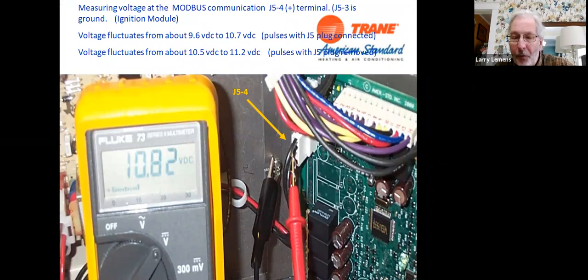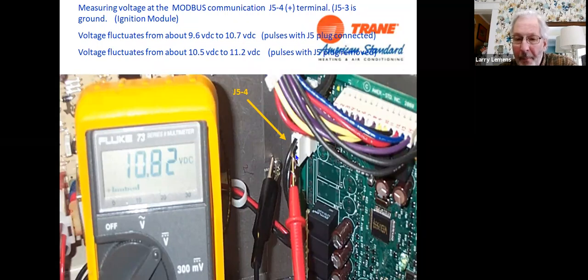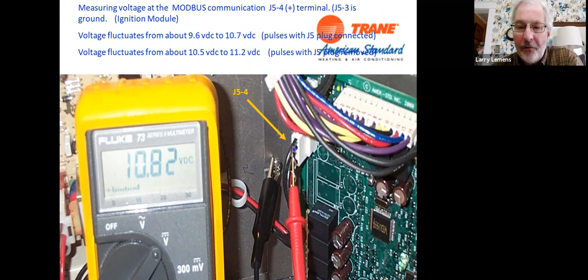All right, another voltage that's very important when you're working on these systems is the Modbus voltage. If you look, this is J4 on the board right here, and here's the plug I was talking about earlier. There's 2 black wires and a blue and a red. The blue and the red are the 24-volt power, and then our Modbus are the 2 black wires. And you should read 9.6 to 10.7 volts DC. You can't really read what's going on in these wires because it's digital communication, but you should see roughly 10 volts there to tell you that the system is up and running.